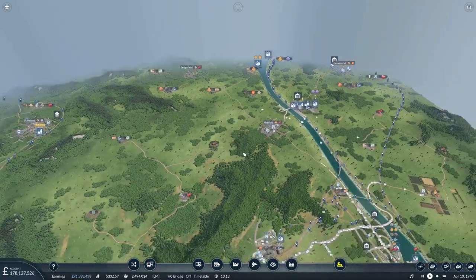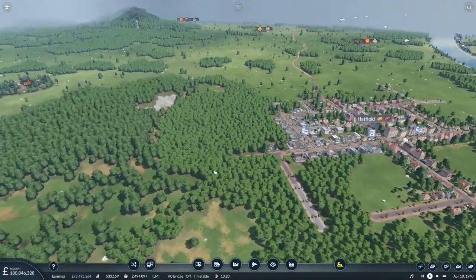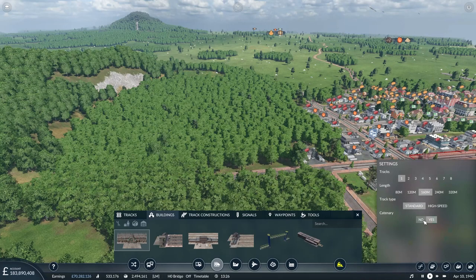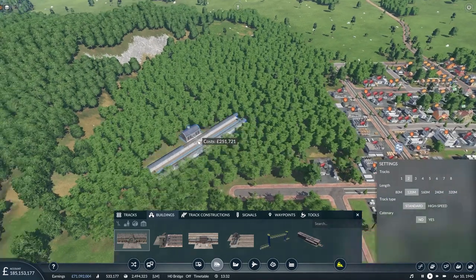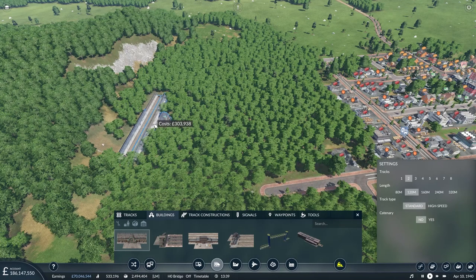We've got money for days, so I don't need to worry about that. So let's get on with it. Let's actually start doing some building. So first things first, let's get the station here at Hatfield up and running. No catenary. I think we'll go with maybe a 120 for now. We can always extend the station in future. We'll build it around like this and we'll elevate it.